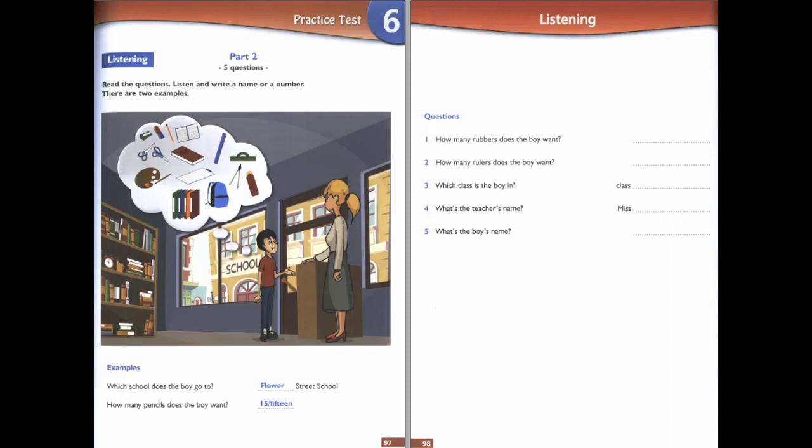Hello. Hello. I want some pencils for my school, please. OK. What's the name of your school? It's Flower Street School. F-L-O-W-E-R? That's right, Flower Street School. How many pencils do you want? 15, please. 15? That's a lot of pencils. They're for my class.